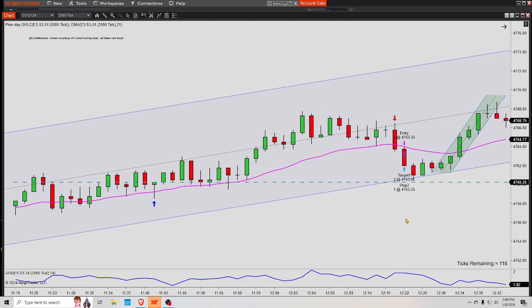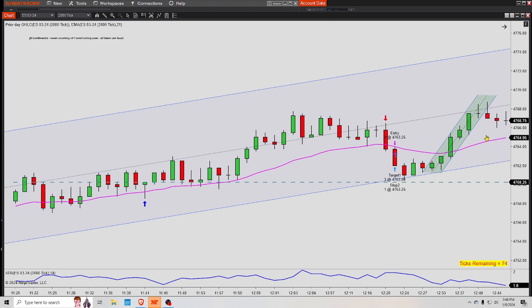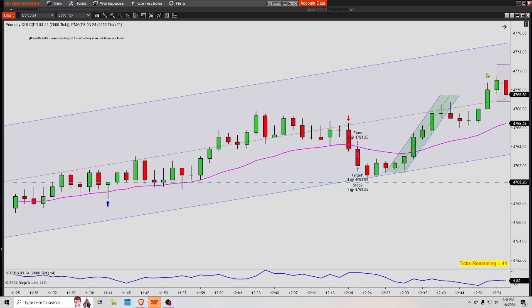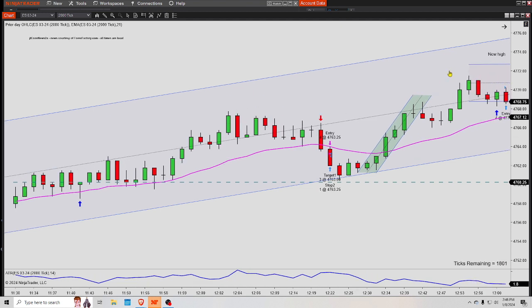Then I see a first entry short. Never see a second entry short or anything like that. That's not really what I'm looking for, especially with this break to a new high. Then I see first entry short, second entry short, and it fails.